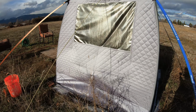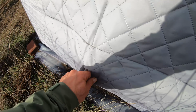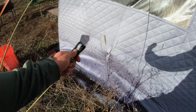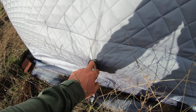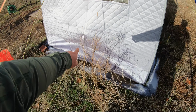Here, I'll show you one of these lanyard things. One of the tie downs in the tent blew out. This just happened. We had high winds 2 nights ago, and so definitely the fabric is starting to degrade after all this time. But at the same time, this doesn't really affect whether or not we can sauna.